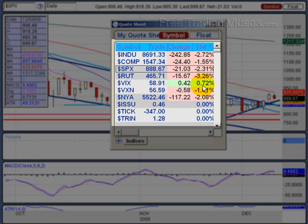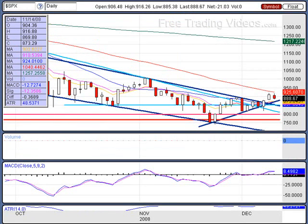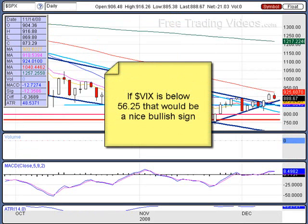We were barely in the green on the VIX, 0.7%. And what that's saying is, yes, we did drop, but the fear's starting to subside. So keep a special watch on that. Again, you know that I'm looking for the VIX below 56.25. I'd like to see that take place before I start thinking bullish.